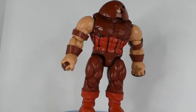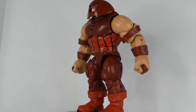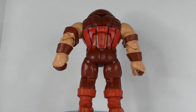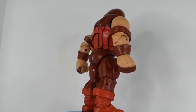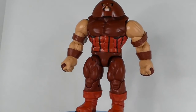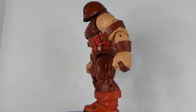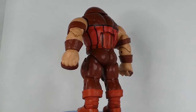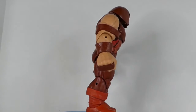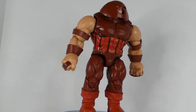He's got pretty good posability. In the past I've said with Marvel Select especially, when they get that big, their posability does go down. And while he doesn't have double jointed arms, he's still been pretty good, and he can still move around pretty good for a bigger figure.